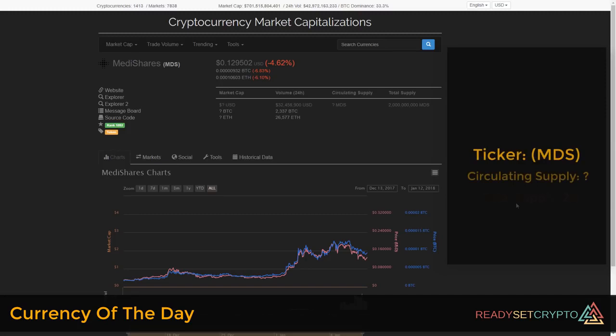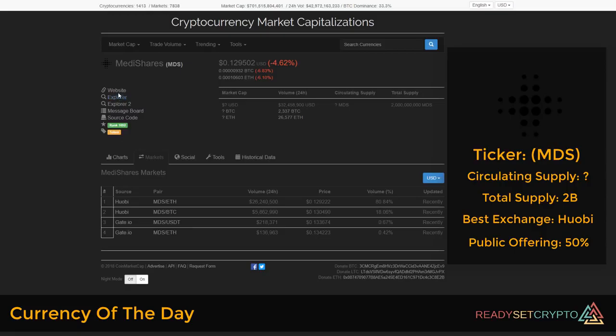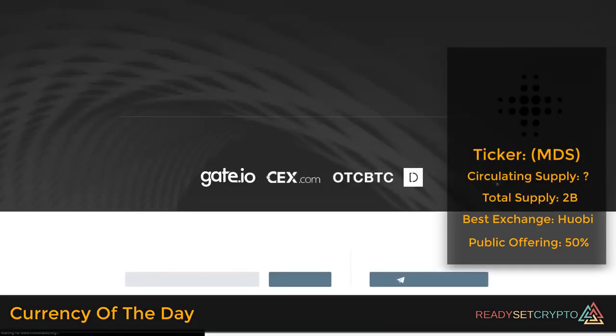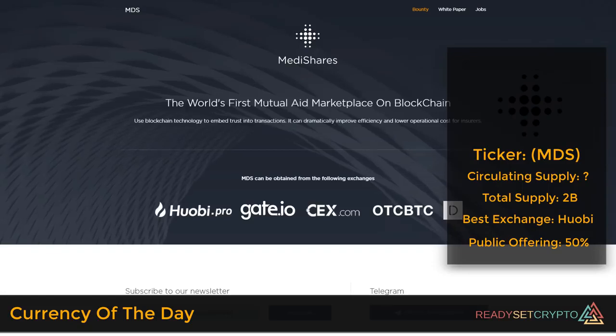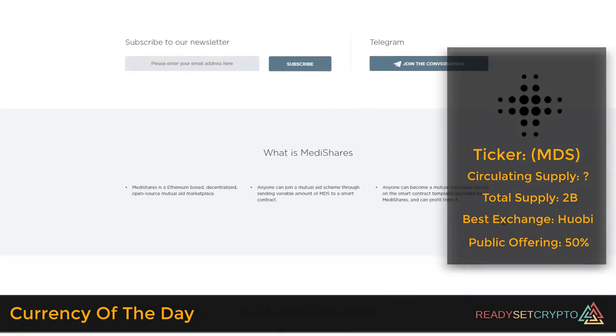So the next coin is MetaShares, or MDS. It's an Ethereum-based decentralized open source mutual aid and insurance marketplace, the world's first ever. Anyone can join the mutual aid scheme, and anyone can be a mutual aid insurer and profit from it as an insurer. They claim that insurance products of the future will rely on mutual aid smart contracts, with the ultimate goal to reduce operational costs of insurance to close to zero.